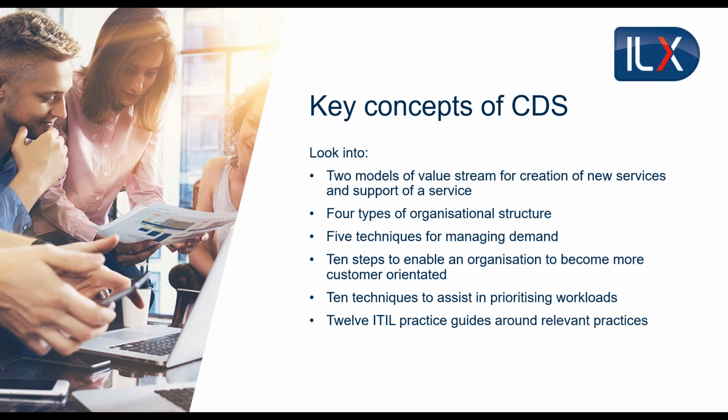Once the service is up and running, then we're looking at different value streams being delivered. So we need to look at both sets of models, shall we say. You've got 4 different types of organization to consider, and these are all considerations when designing that value stream. We'll talk more about these towards the end of the session.